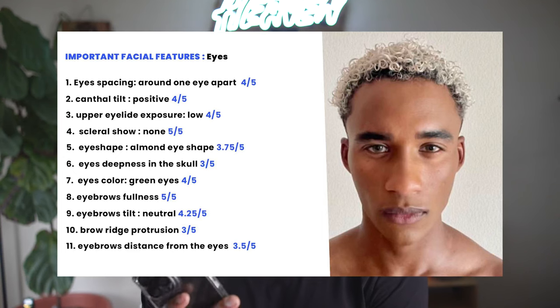The upper eyelid exposure, let me tell you something about it. I used to pull the light skin face all the time. You know what's crazy? All the pretty boys, it didn't matter if you were light skinned or not, bro. If you were a pretty boy, you would pull that face. But why? Why did we pull that face, bro?